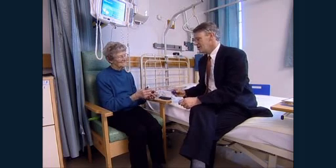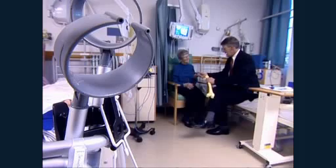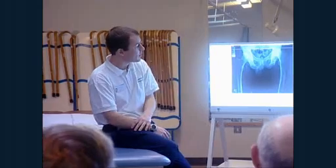Keeping the patient informed is one of the key points of the Rapid Recovery Programme. It is important that they understand what is going to happen to them in what, for many, is one of the biggest decisions of their lives. Basically, what we're going to look at is why you're having your hip replacement.